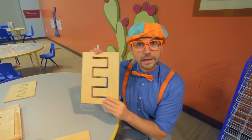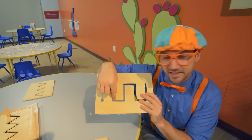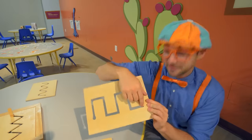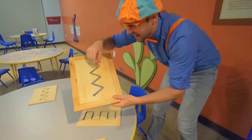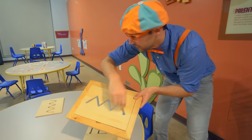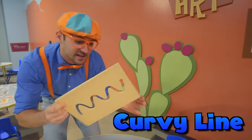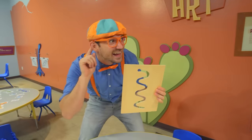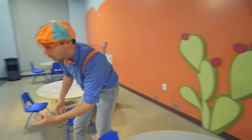Whoa, that's an interesting shape. Goes up, 90 degree turn, 90 degree turn, 90 degree turn, 90 degree turn. A zigzag. Whoa. And a curvy line. Kind of looks like a snake. Yeah, did you hear that? Yeah, like a rattlesnake. Whoa.